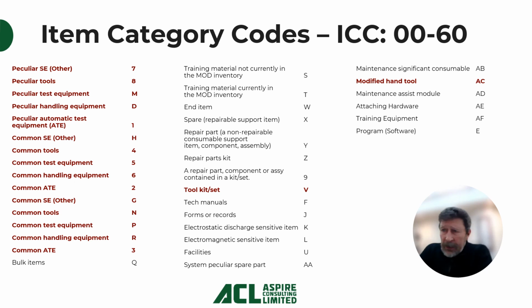And what I've done is I've highlighted here in red and bold all those codes which are associated with some sort of support equipment. So you can see the classic examples: common tools, peculiar tools, common test equipment, and so on. So basically a series of codes which we've used to identify what is a provisioned item. Is it a spare part? Is it a manual? Is it a consumable? And so on.